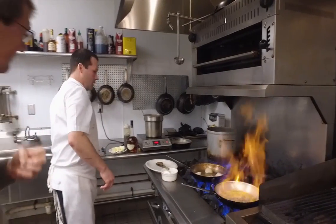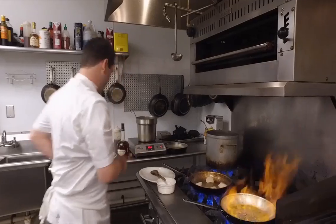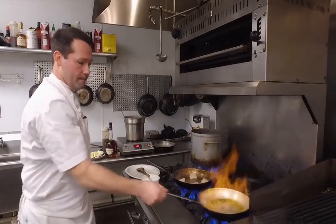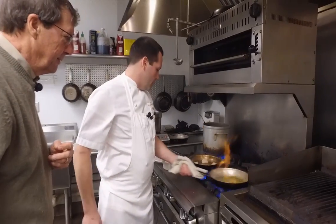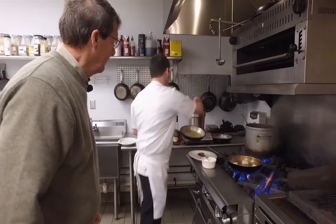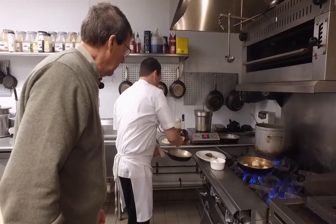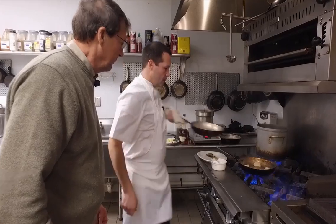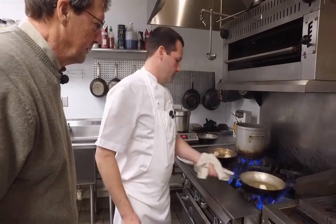Now these are our tortellini from earlier. They go right into our pasta water. Okay. Is that boiling? That is boiling. Now we want to cook out all the alcohol in the cognac. So once the flame is down, then it's ready to go. We're going to add a little bit of stock and some butter. Stock and butter. Okay. And that's all we need there for the shrimp tortellini.